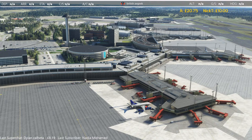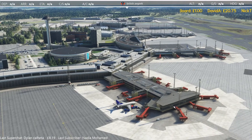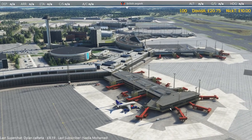Join us over the next few days after my night shifts. We're going to be looking at doing a couple of live streams. One of them will be Saturday, as we mentioned beforehand, which is the Midsummer Madness at Birmingham Airport on the VATSIM network. And I might just take the 737-700 out for a spin with the new LNAV 2.